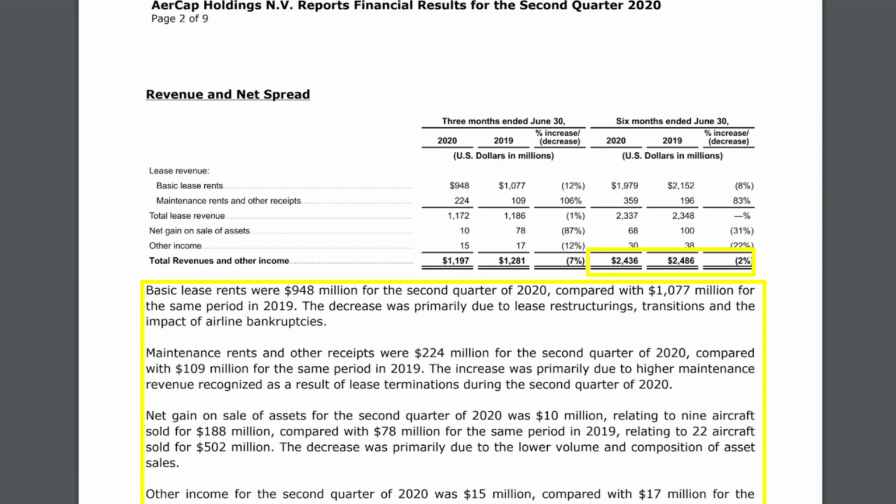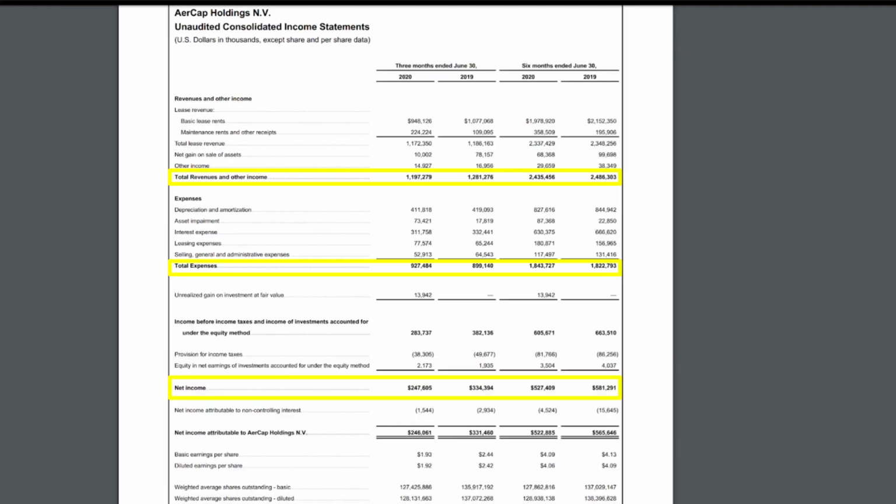So it's US dollars in millions, which means that 2,436 number is actually $2 billion, 436 million, not just $2,436. That would be pretty shameful for a $3 billion company. Anyways, let's keep moving on here.